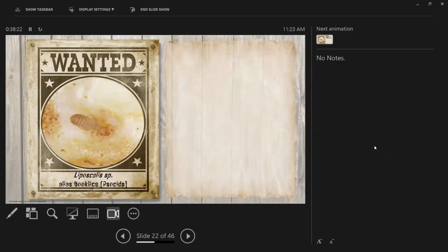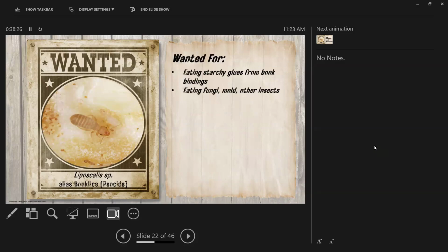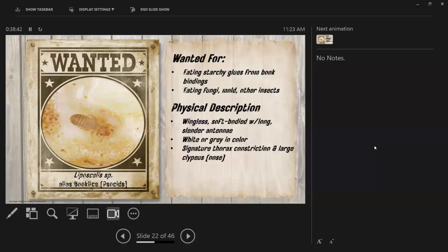Number two is our friend the book lice, Liposcelis, various species thereof. They are most detrimental to book and paper collections, and they are actually protein eaters. They're after the glues in your books, as well as fungi and mold, and they actually do eat other insects. They are weird looking little guys.